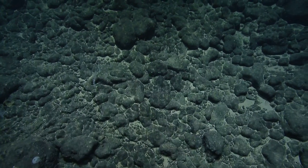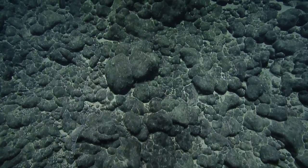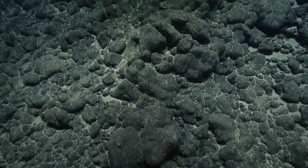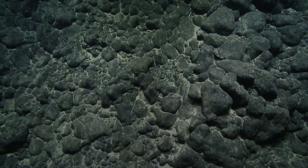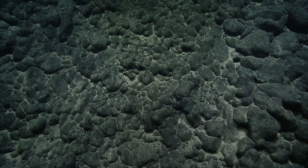Are there active thermal vents on this chain of seamounts? No. This is an ancient seamount chain. It's pretty old, so there's not a lot of hydrothermal activity here, or really any at all.